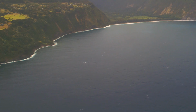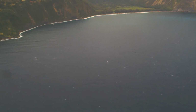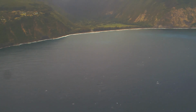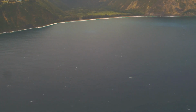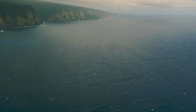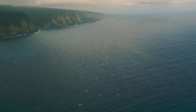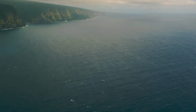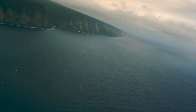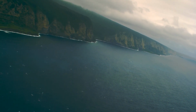Waipio Valley here? Yep, this is the Waipio Valley, also referred to as the Valley of the Kings. They say they call it that because this is where King Kamehameha and his predecessors used to live. Now we're going to make a big S-turn out here in front, but we won't actually go into this valley. There are about 60 residents who actually live in the valley, so out of respect for them, we don't fly into it.